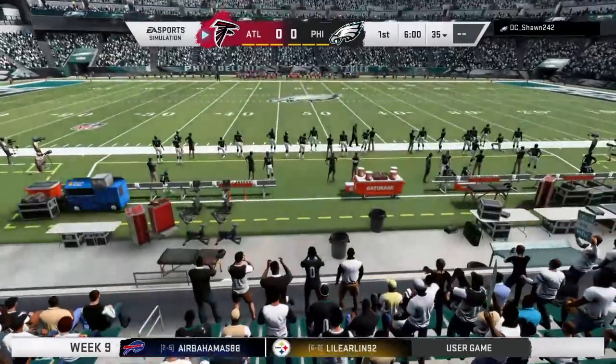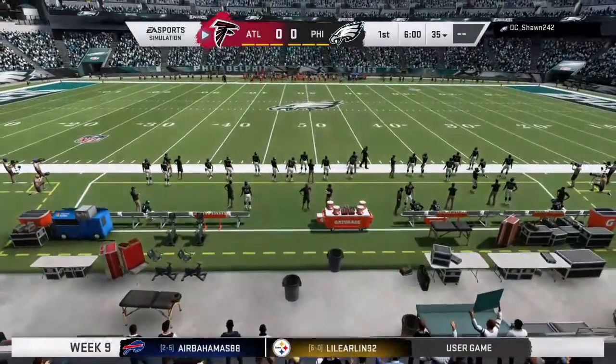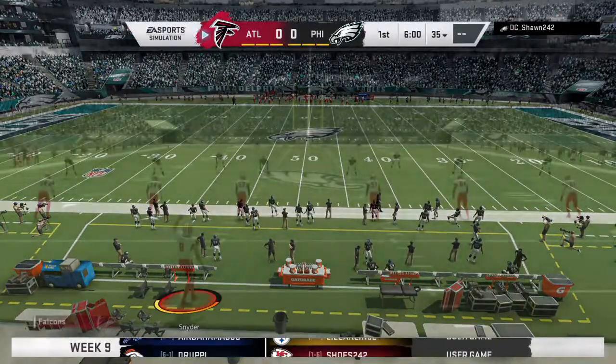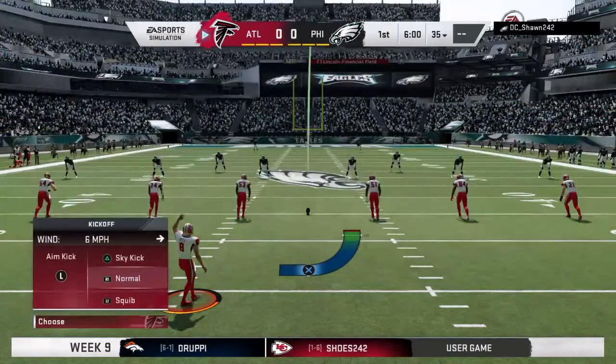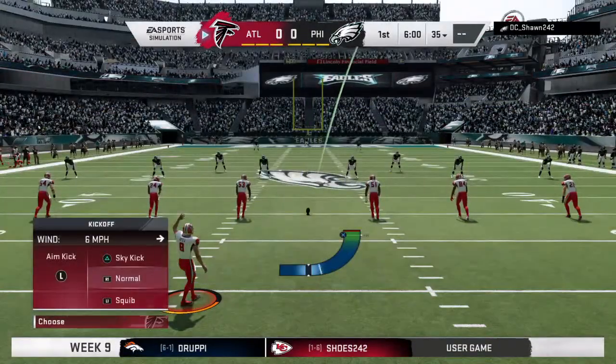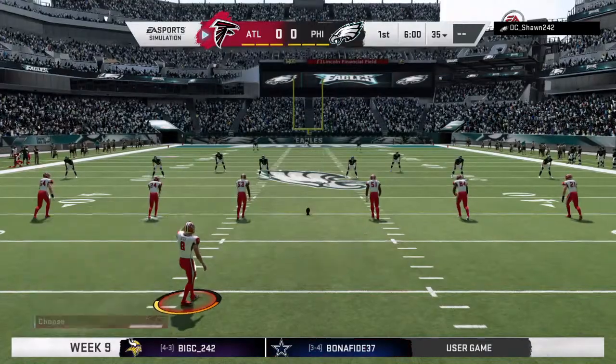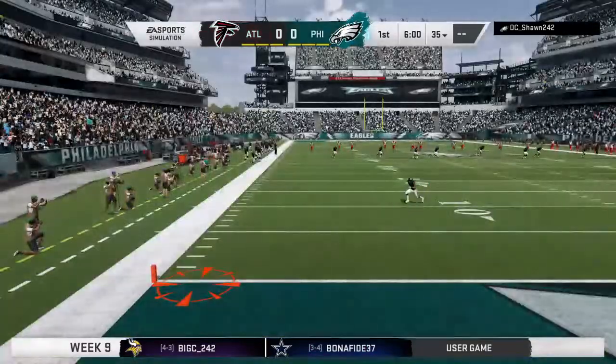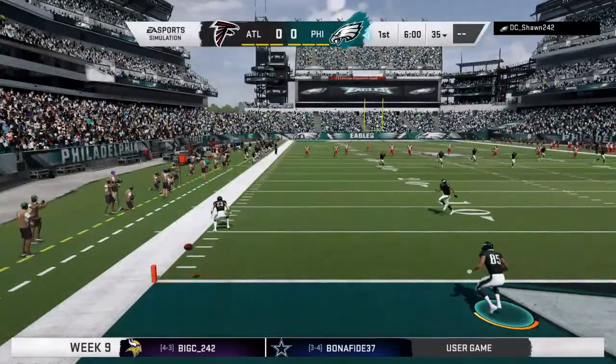Pyrotechnics, you name it. This crowd is ready as their guys get set to match up between the Atlanta Falcons and the Philadelphia Eagles. The first two months of the regular season down. What will the final two bring us as we're off in Week 9?